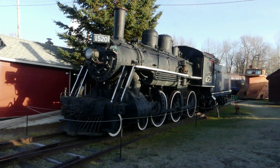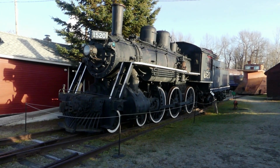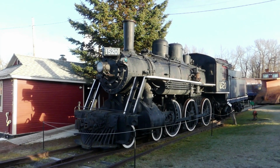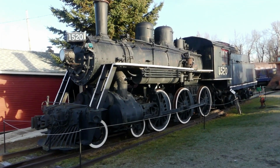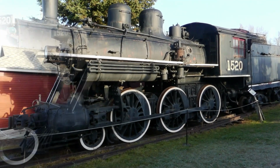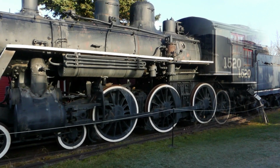And now for the finale of this video, an actual steam locomotive. This is CN 1520 steam locomotive. This locomotive was built in 1907. It was acquired by the Canadian National Railway, or CN, in 1919 and is called a 4-6-0 engine because of its configuration of the wheels: 4 wheels at the front, 6 in the middle, and none on the cab of the locomotive.